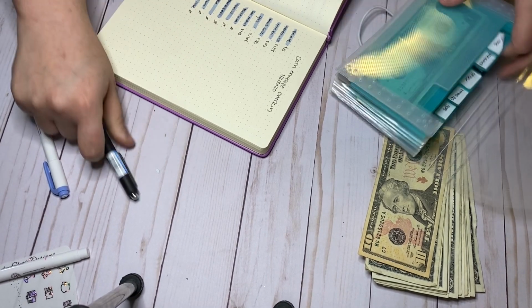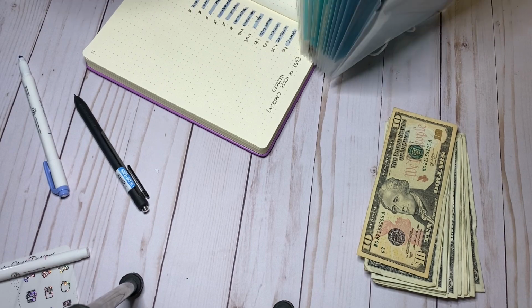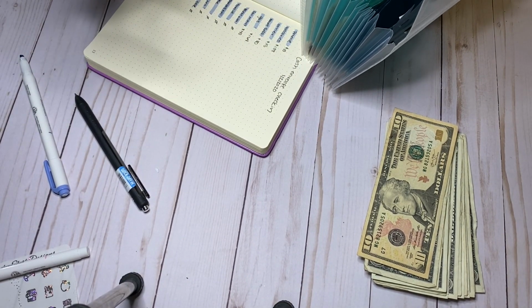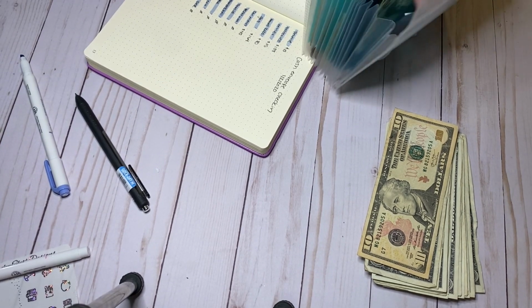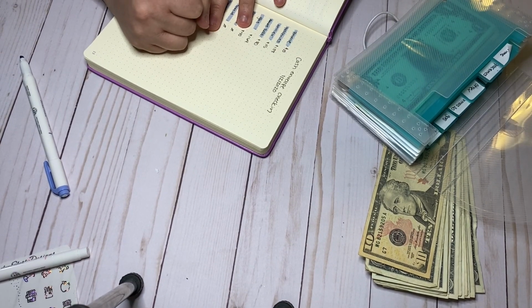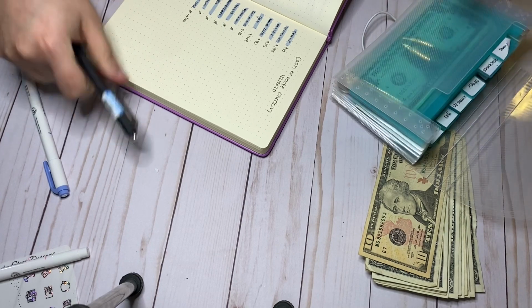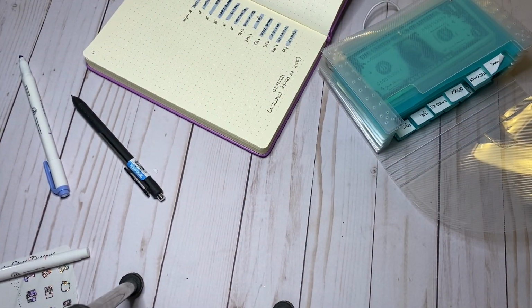unless I intended to put that $40 in the bank and make a $40 payment on my Capital One card, which is probably what I intended. So we're gonna leave the $40 in there for Capital One. That way I don't have to worry about it. So Capital One now has $40 in it for next month. So that still leaves me with all of this extra money to figure out what I want to do with it.